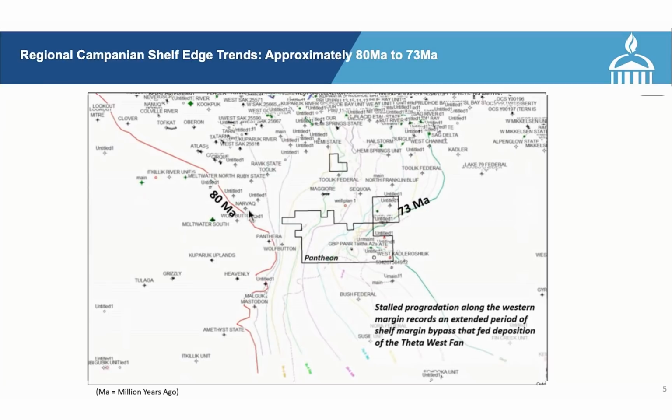These are paleo shorelines through time, 80 million years, red, and progressing through outbuilding of the shoreline, shelf margin. At the end of the Campanian, which is the age of the section that we're focused on in our projects, 73 million years. So 7 million years of outbuilding captured on this map. You can see the progress that the shoreline made through time with each advancing colored surface. Now, what's going on here, though?